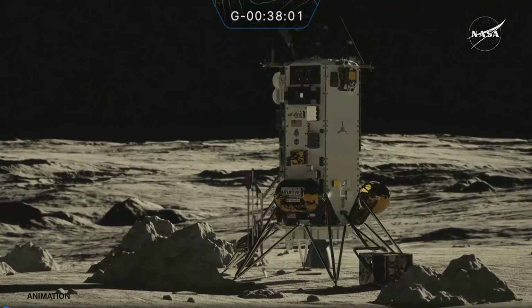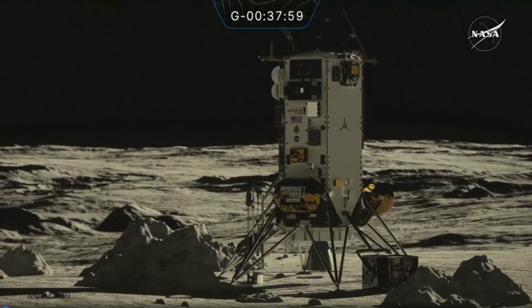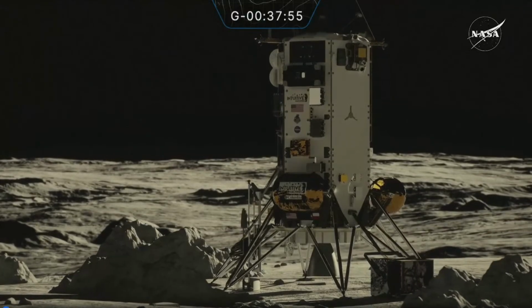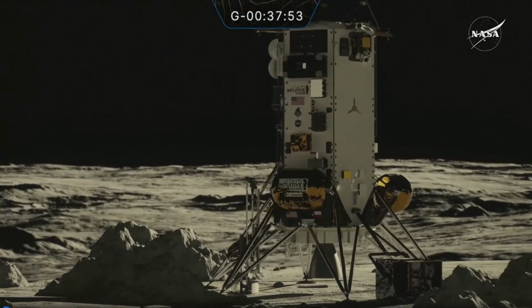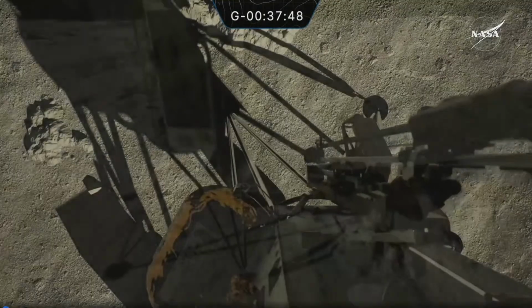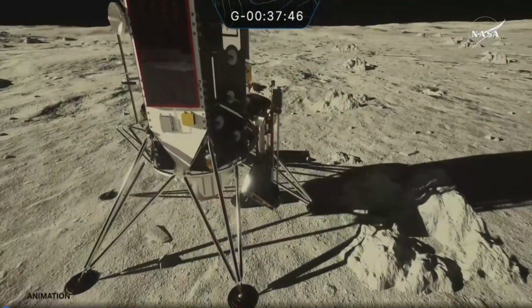First is Prime 1, or the Polar Resources Ice Mining Experiment 1. Prime 1 is a collection of 2 instruments that complement each other's work: the Trident Drill, which stands for the Regolith and Ice Drill for exploring new terrain, and MSOLO, which stands for Mass Spectrometer for observing lunar operations.